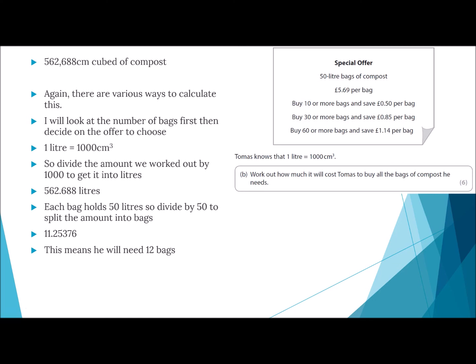Now I could have rounded that 562 up, but I always think as long as the numbers aren't too big and there's not too many decimal points, it's good to keep it as accurate as possible, because the more you round as you go through, the more likely you are to possibly make a mistake. So I'm going to divide by 50 to split that into bags. That gives us 11.25376. Again, a long number. I didn't need to write all of that out, but just did it for ease, really.